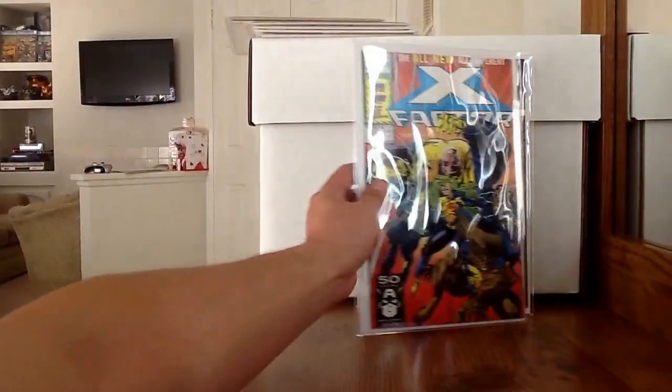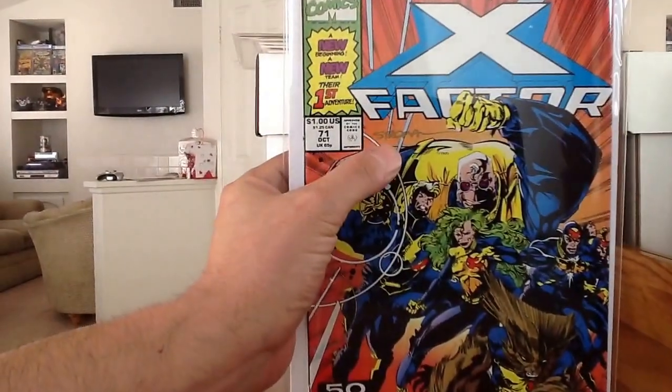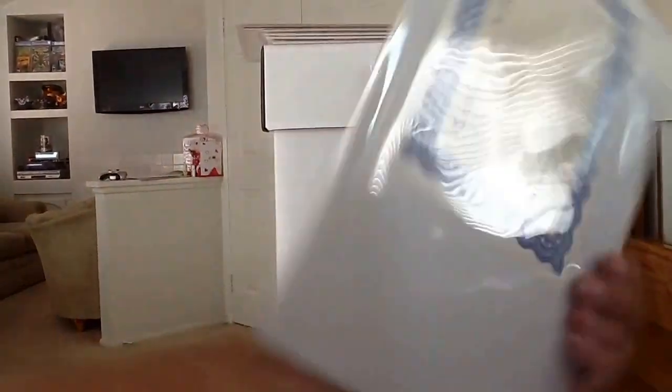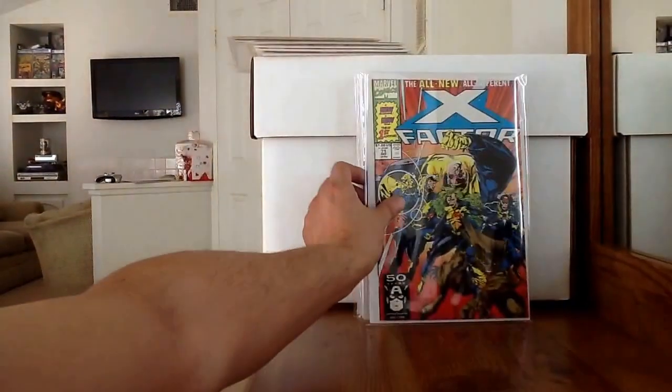This is no big deal. This is X-Factor 71, the first appearance of the new team, but it's actually autographed. If you can see it right there, Stroman. And actually, we got a ton of autograph stuff, and they all come with certificates of authenticity. So really cool, really cool.